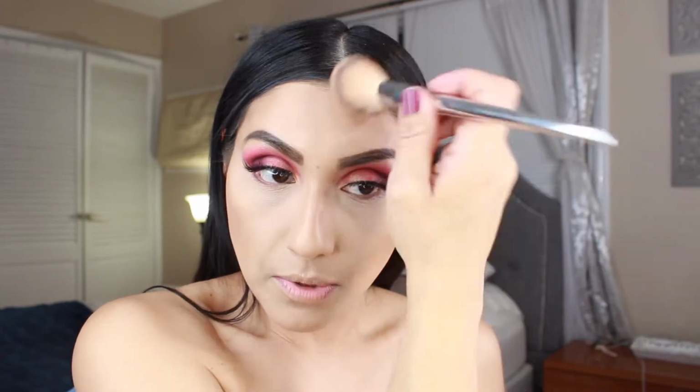I was debating whether or not I wanted this shade or pick up 300, but I'm glad I went with this one. Ooh, it feels like butter, actually, now that I'm applying it more all over. It definitely feels like butter. It doesn't say it's a butter bronzer or anything, but it definitely feels soft and buttery. I'm also going to apply a little bit on the nose.